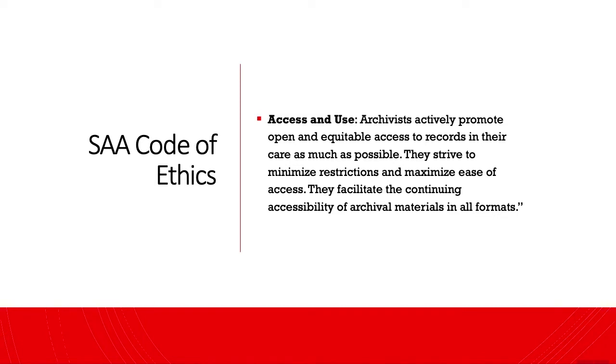One of the principles included in the Code of Ethics for the Society of American Archivists is access and use, and according to it, archivists actively promote open and equitable access to records in their care as much as possible. They strive to minimize restrictions and maximize ease of access. They facilitate the continuing accessibility of archival materials in all formats. Digital collections and exhibits are designed specifically for this principle, increasing access and use by reaching users who may not have been reached otherwise and making access easier for everyone with an internet connection.